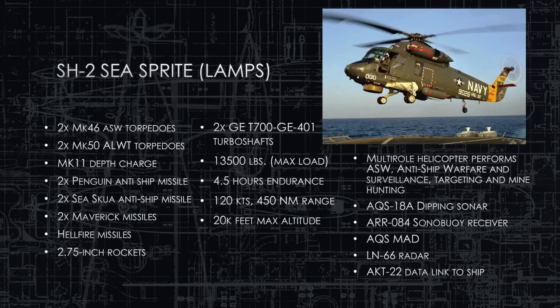Max load is 13,500 pounds. It can stay in the air about 4.5 hours. It has a range of 450 nautical miles at 120 knots. Ceiling is about 20,000 feet. Really doesn't need to go any higher than that. It's a multi-role helicopter, which means it's not just ASW only. It's got a surface search radar there too.